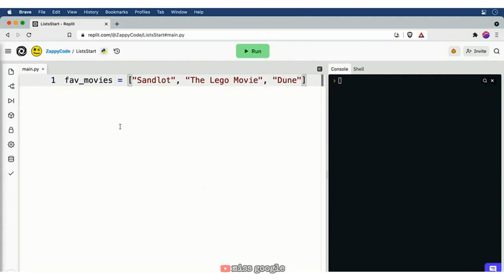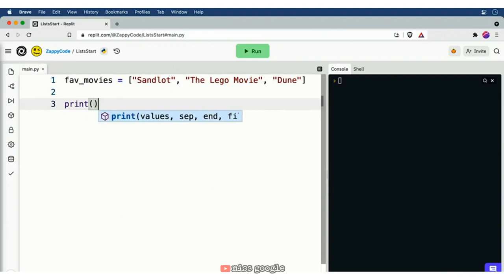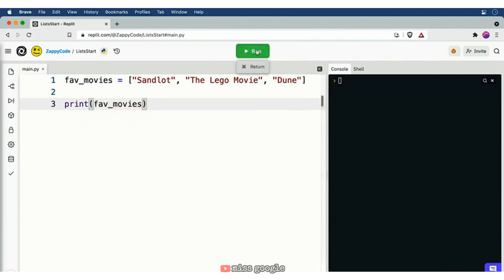Now, if you want to see what it looks like when we print this out to the console, we can go ahead and do that. So I'm going to do print fave movies and run this. And you'll notice it's really similar to what it looks like we created on line 1. There's nothing really exciting there. Now, you may be wondering, well, what's the importance of lists? Why do we create these things? What can you do with them?